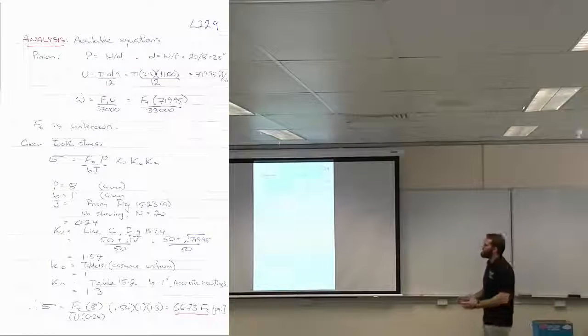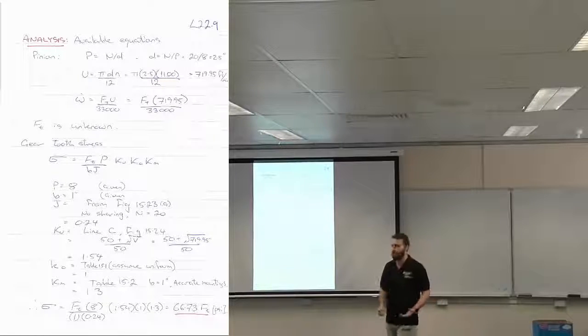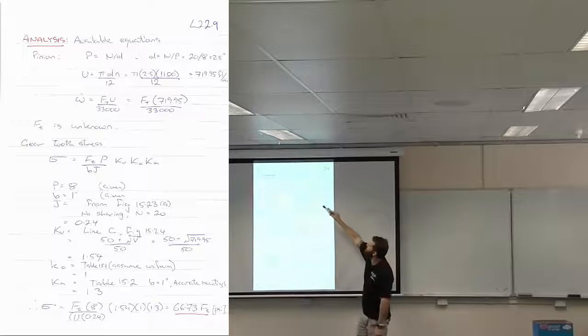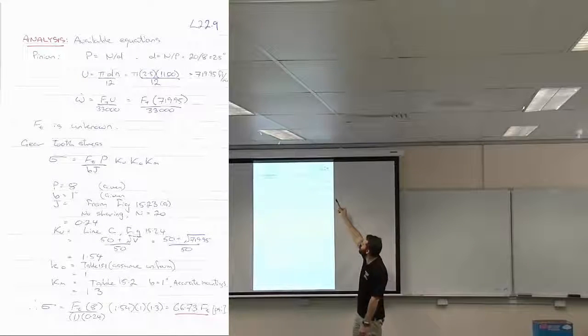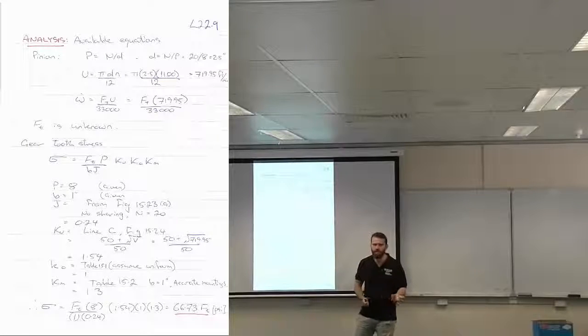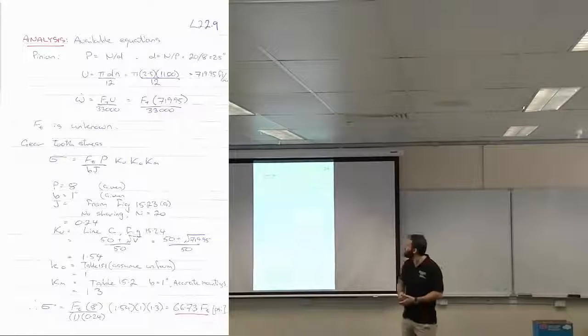Alright, so, general procedure, what do we know? We've got a bunch of equations, let's work out how many of those parameters we actually do know. Pinion, we've got the diametral pitch, and we've got teeth, so we can calculate the diameter very easily, which we do, 2.5 inches. We want the pitch line velocity at some point. We have an equation for that. If we have diameter and the RPM, which we do, we can calculate that, 719.95 feet per minute.